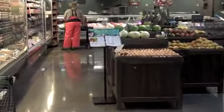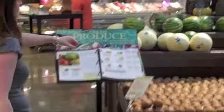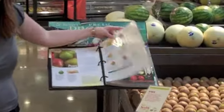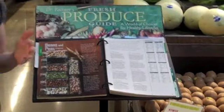We also have this cool produce guide over here, which is this stand book, and it's going to go into a lot of detail and descriptions about all sorts of fruits and vegetables. It's got nutritional facts if you're counting calories and that kind of thing. So be sure to use this, but the very best tool are our team members. If you've ever got a question, just grab anybody in a Whole Foods Market logo and we'll be happy to find the answer for you.